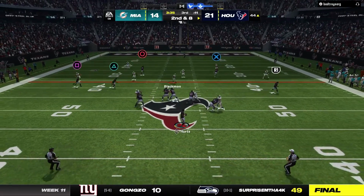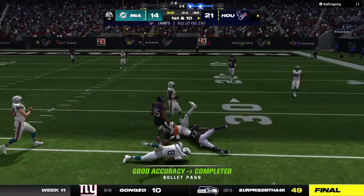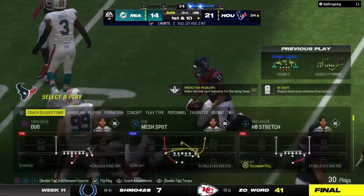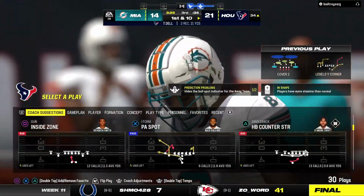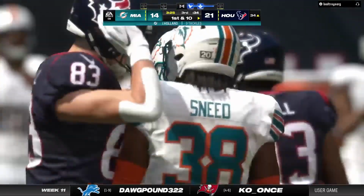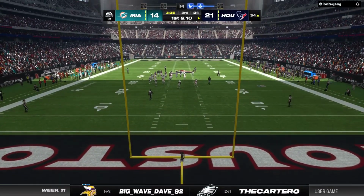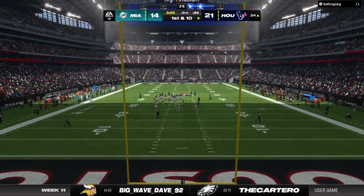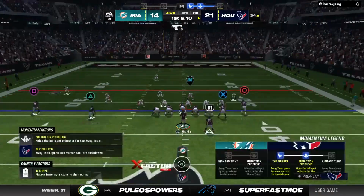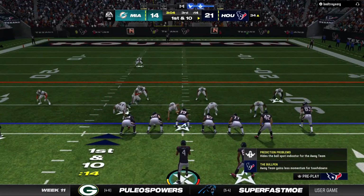Second down, here's Jalen Hurts. That's complete to Dell, and he's got another first down as he's brought down at the Dolphins' 34-yard line. Texans passing game in rhythm right now, picking up another first. And that's a more than acceptable read right there because it's zone coverage, so timing is everything. This time he waits for his man to come open, puts it right on him, and they pick up a first down. From the 34 now, here's 1st and 10.